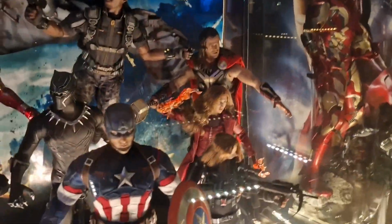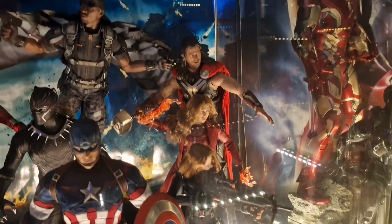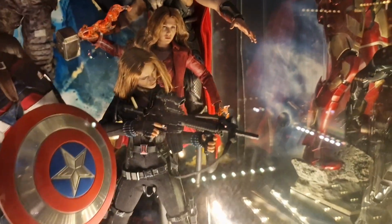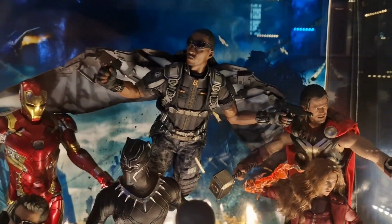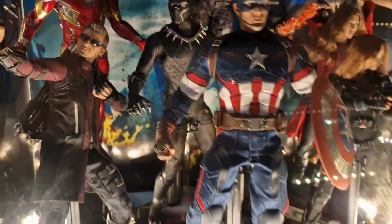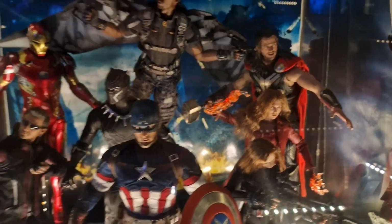Okay, another ones that haven't been changed, but probably will for next year now. And I can't take off the lids, not unless I take everything apart. But yeah, I've got the Avengers in here. Some sought after figures, obviously. But yeah, I still quite like that display.